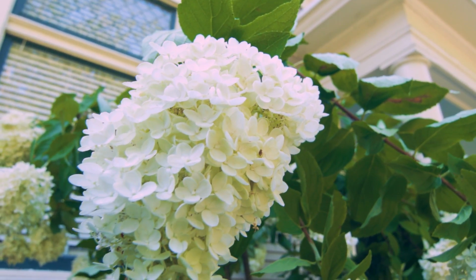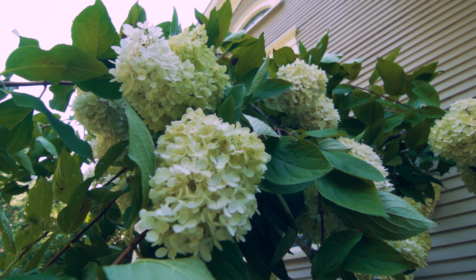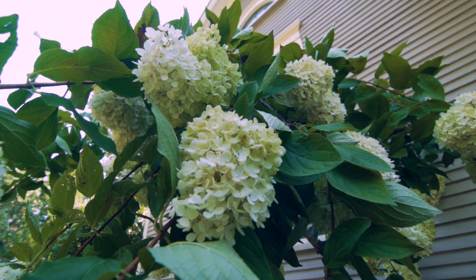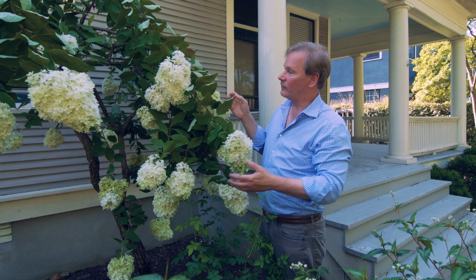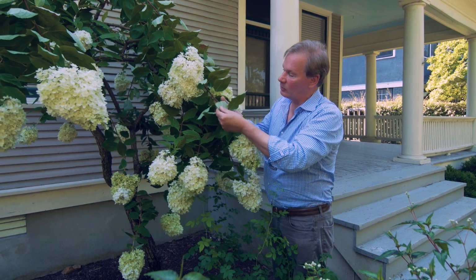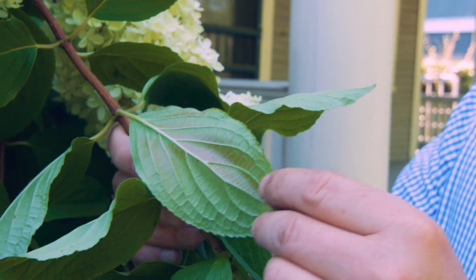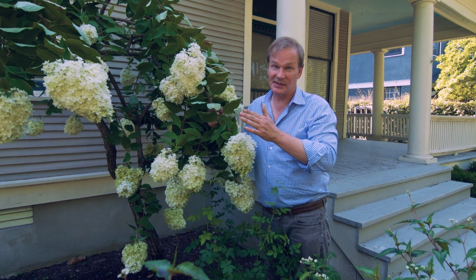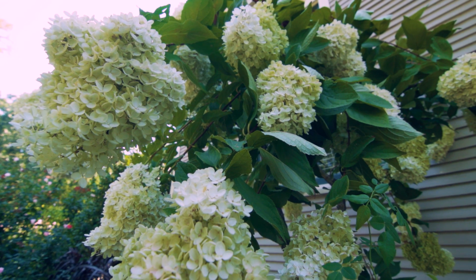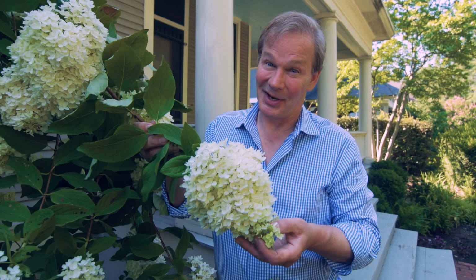Now, the thing you'll want to remember about this beautiful hydrangea is that you want to make sure you give it plenty of room. Now I kind of wish I'd planted it a little further away from the house, but it's doing pretty well here. You can see that it's getting a little blister on the back sides of the leaves because it's getting full western exposure. It's really hot in the afternoon against this house. A little protection from the afternoon sun will actually help these flowers last a lot longer.